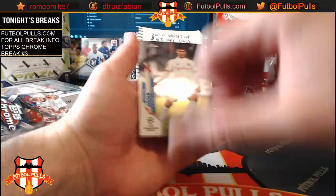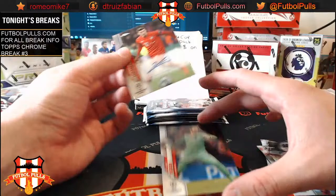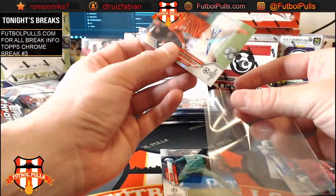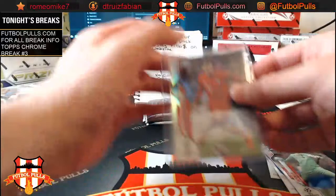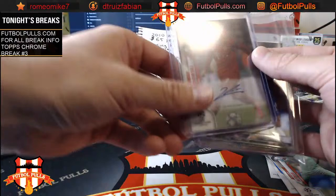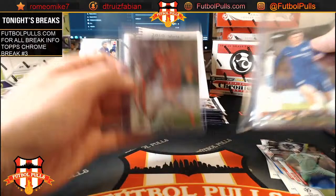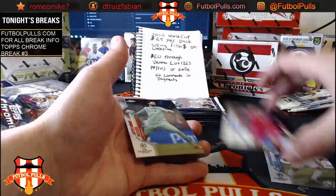Hussein Aurar. Ederson. Oh, there's the auto. Robert Lewandowski Refractor Auto. This one is not numbered. So the auto just hit, guys. And it goes to Big Dog. Congrats to Big Dog. Lewandowski auto, yes.